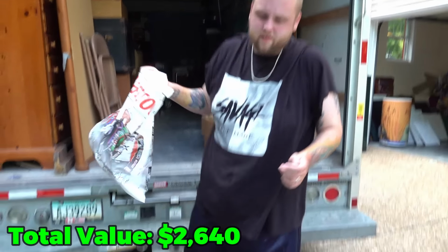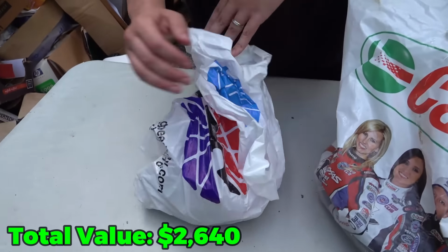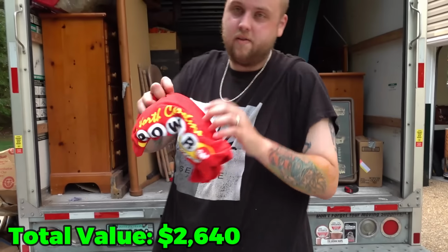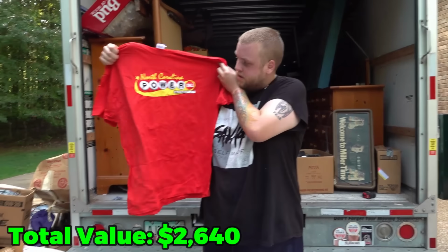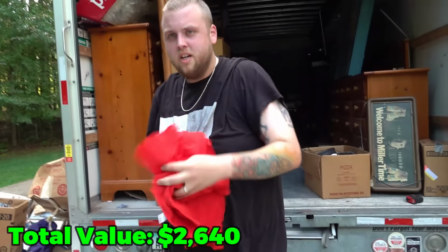Let's go to this bag right here. Let's see what's in here. It looks kind of random. Let's get this out for everyone. It keeps being bags and bags. This makes it all make sense. This is how we got all this money, huh? The Powerball. Why else would you have this? Unless you hit something.